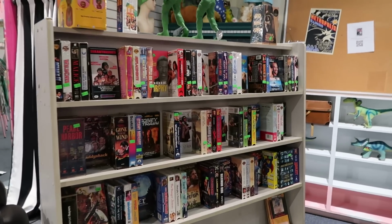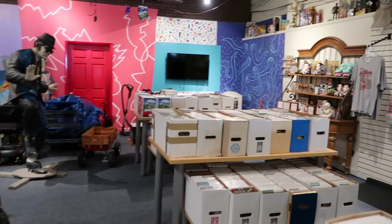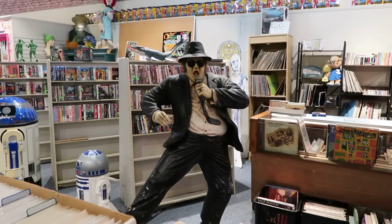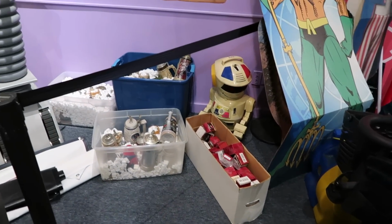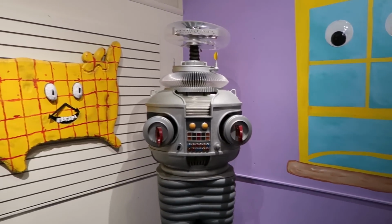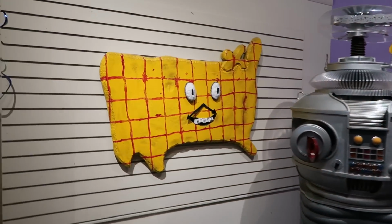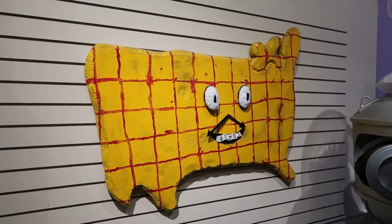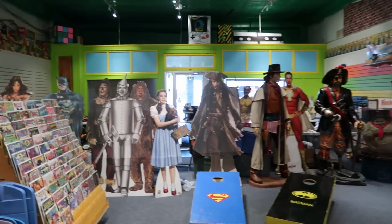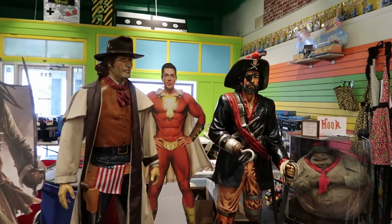Check this out. We got a bunch of VHSs for sale here, as well as a bunch of comic books. The Blues Brothers back here doing a little jig. Looks like they're still setting up some of the displays, but we have a Pee-wee's Playhouse section coming together back here. The robot, and I always loved this clock when I was a kid, shaped like the U.S. There's a cow here, and some cutouts mixed in with some 3D figures.